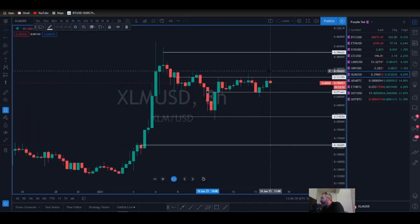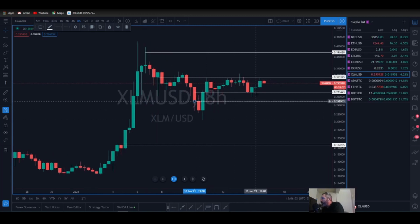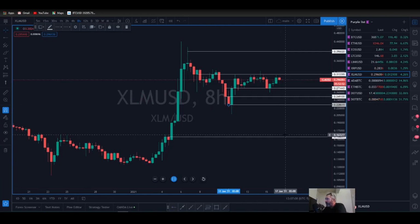You need at least a good solid session close above 0.313395, this level here. If you close an 8-hour candle below 0.271443, then your next area to look for a retest and possible lower high support would be 0.249100. If you close below that, you definitely want to see support hold here. But once you start putting on this many lines, it gets discombobulated and quite messy.